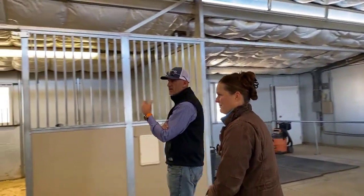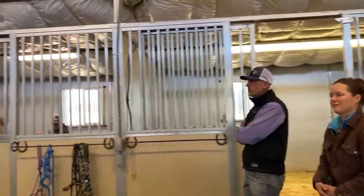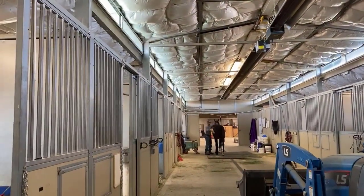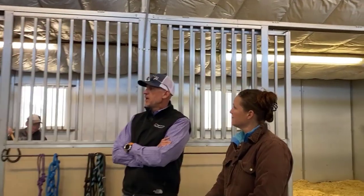That sounds great. Excellent. So this barn was existing. This portion of the barn is part of the hospital. It's been existing. But then Tahoe Equine Rehab has taken over this barn, and we lease this now. And this is our space.